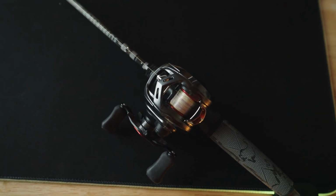And it's not terribly expensive. It's pretty much the same price as the ALDEBARAN BFS. And I love this thing, man. It packs a lot of great features in it. Unfortunately, it doesn't have a drag clicker. I wish it did, but it doesn't.